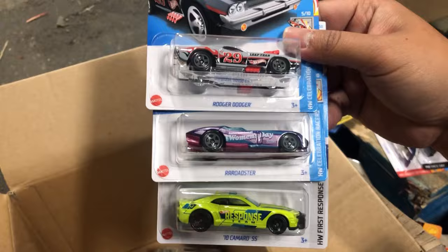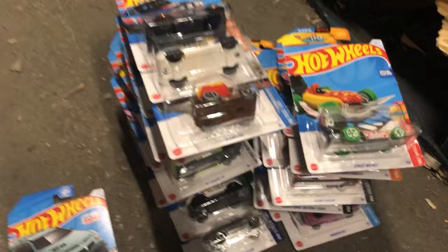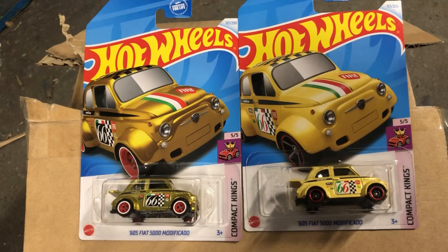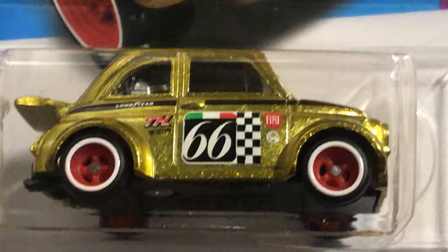Just a quick recap, here's what's inside the E case. Look at this, we have three new models, at least for the highlight. More stuff that I don't want, that I'm gonna pull aside. And here's the stuff that I'm gonna buy. And of course, Saturn Street, I'm very lucky. Here's the 1960s Fiat 500 Modificado. Here's the standard one, the yellow wheels or something like that. And here's the super, with the TH logo. Saturn Street. Yeah, I appreciate it though. Thank you.